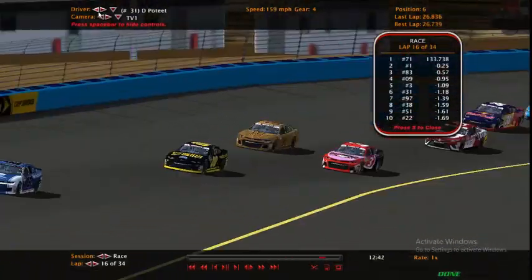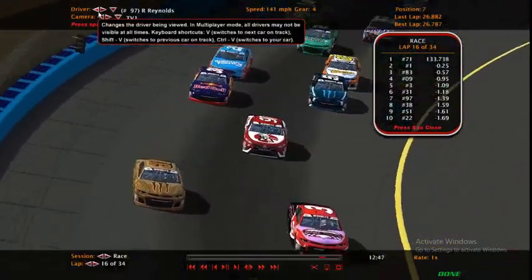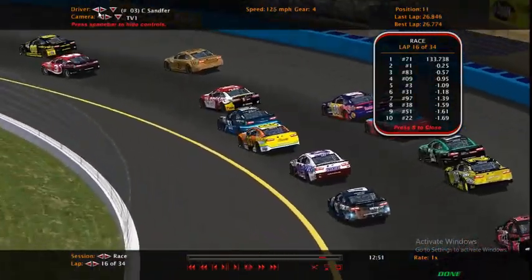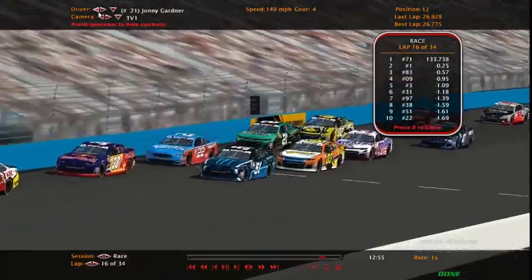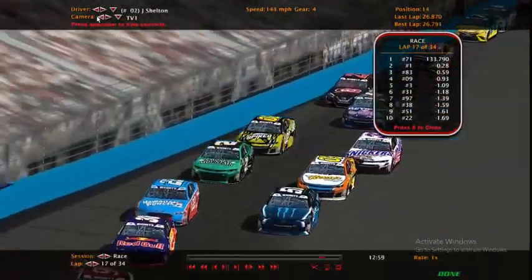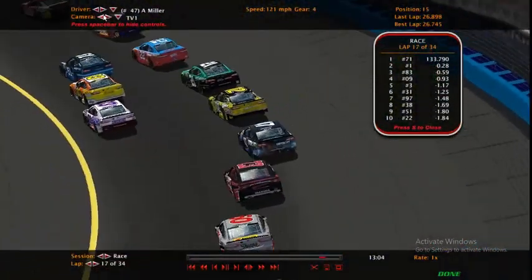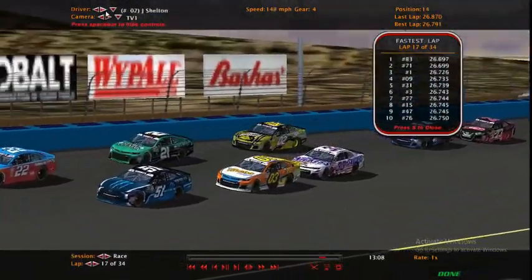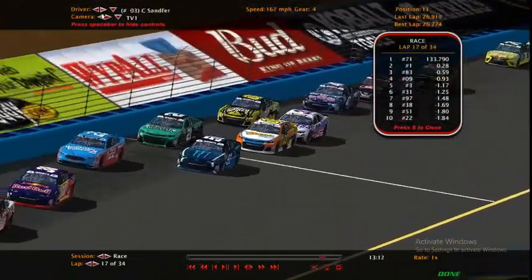Side by side battle for the 5th position here between Poteet and Lake. RJ Reynolds there in his own battle right now by himself. Baskinger, Sanford, McLeod, and Matt Bryant are in a good battle right here between Cole, Johnny Gardner, and Jessica Shelton. Andrew Miller running in the top 15. He wants to get a part of this right now. Fastest lap has been set by Chris Dalton with a 26-second lap right now.